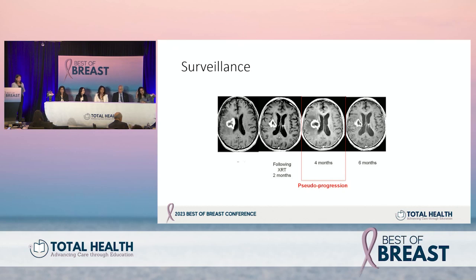Is this real progression or is it pseudo-progression? So this is just an example of how there can be variation for an intact lesion. So, on the left we see what it started with in terms of a rim-enhancing lesion. Following up, this patient was treated with fractionated stereotactic radiation. Following up 2 months after radiation, we see some involution of the size of the lesion, but then at 4 months post-treatment, there's actually enlargement.